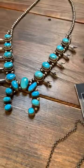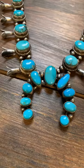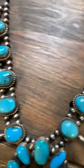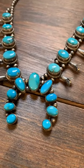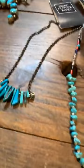This is more of a smaller scale sized squash blossom. It's native made. It's sterling silver, and there's some gorgeous turquoise on it. It has some nice matrix. It is, like I said, a little bit smaller scale. You'll have dimensions on the photos on the website when you go to take a look at it. So it's a beautiful piece.